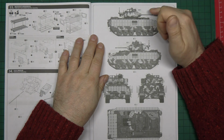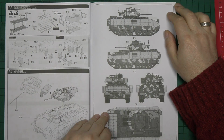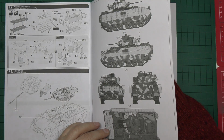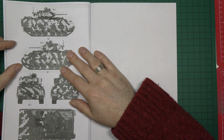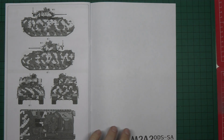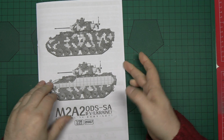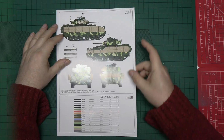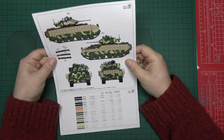Then we've got decal positions being given out here. So that's the additional armoured version. And then we've got decal positions for the more lightly armoured version. Yeah, brilliant. Actually not bad instructions, fairly clear, easy to read, lots of detail in them. Yeah, quite like those.